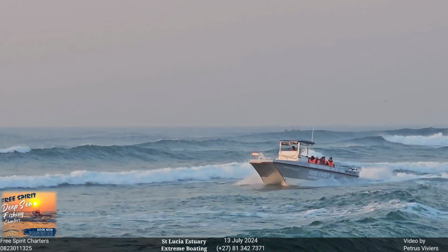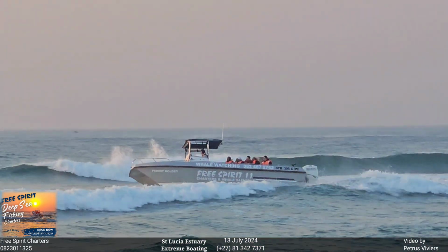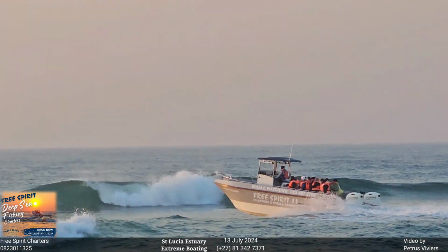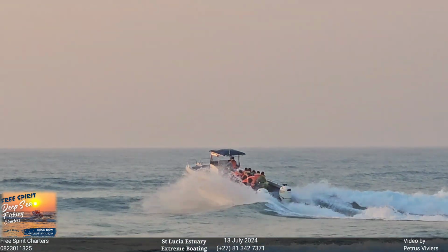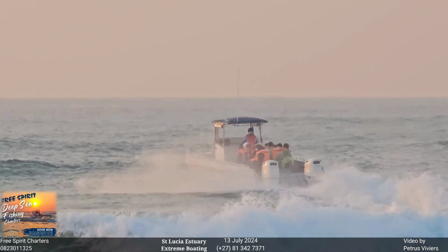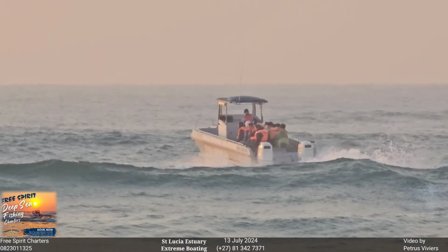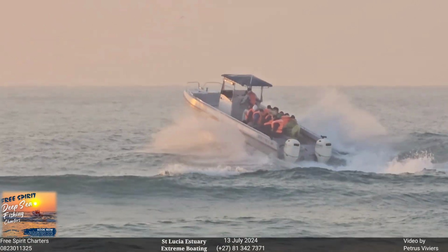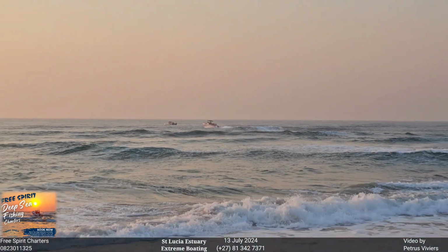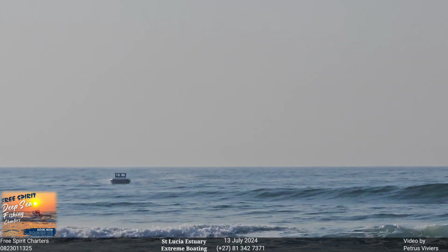Probably going to use the size of the 8.3 meter Bobcat to just cut through those little speed bumps on the sandbar. He's got a nice saddle there though. Well done, Josh. Beautiful launch. Happy whale watching. Enjoy the trip. Advantage Charter 1 coming back.